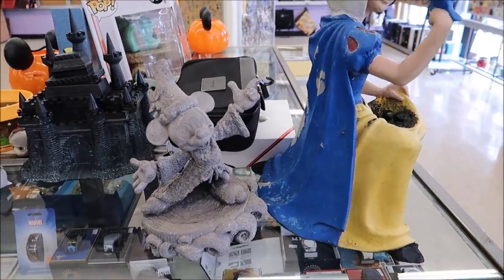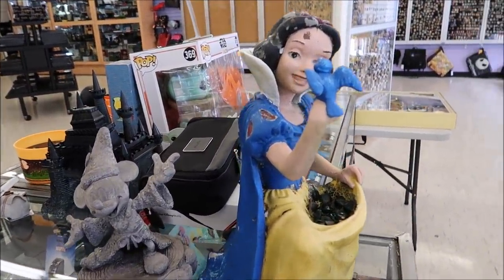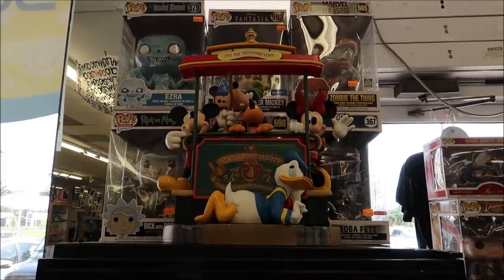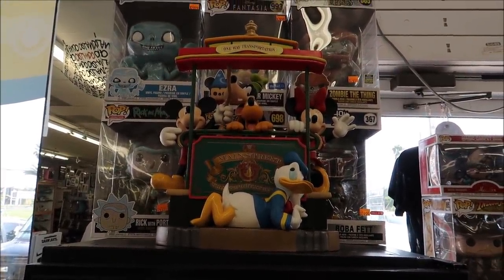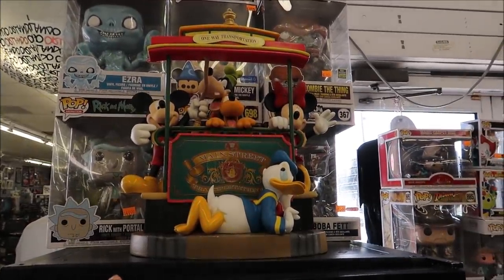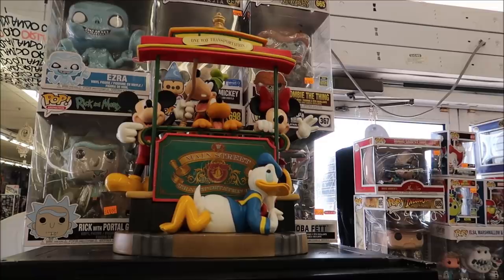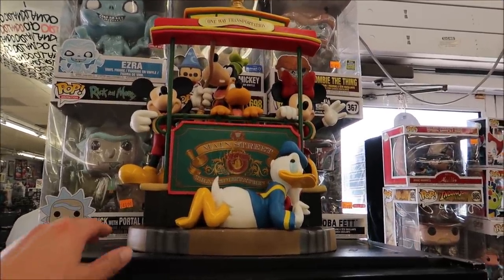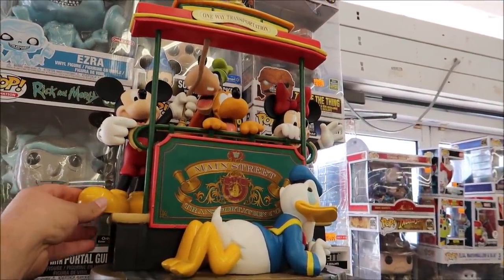Also, a couple more statues showing a little age to them. I like Snow White right here. I know there's a lot of big fig collectors out there, and I don't know if this is a big fig, but I think it's really awesome because it's the Main Street Transportation Company. And look, we got Goofy, Mickey, Pluto, Donald, Minnie, all in the back. That is so unique, and it's big, it's heavy.